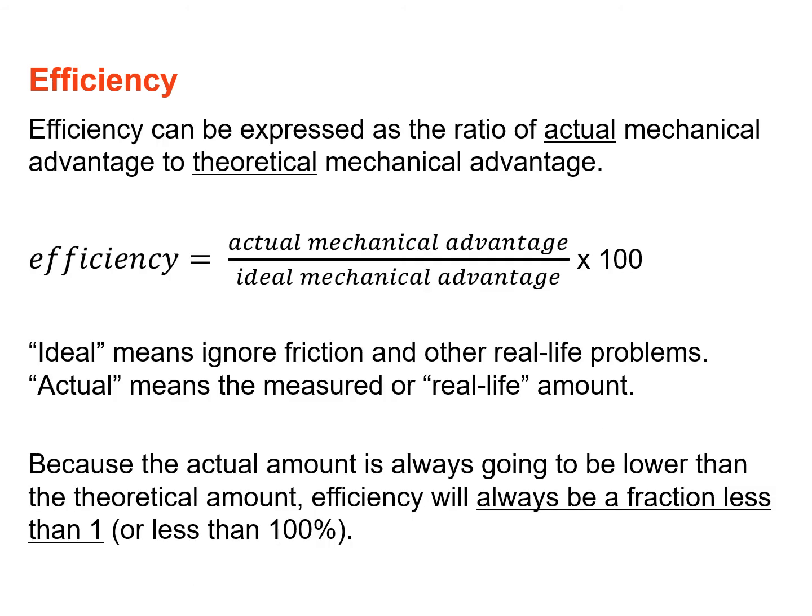Another way that you can calculate efficiency is by using the mechanical advantage. You'll get the same answer. The actual mechanical advantage divided by the ideal mechanical advantage will also give you the efficiency. If you multiply by 100, you can change it into a percent. Again, it should be less than 100%.